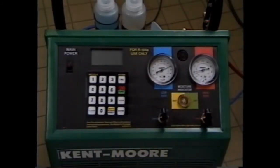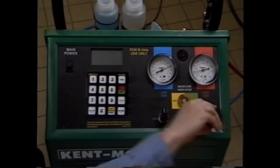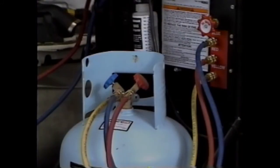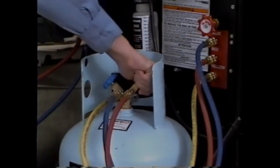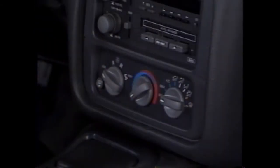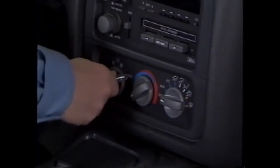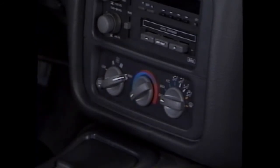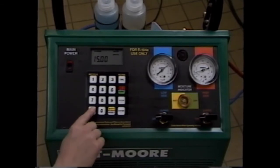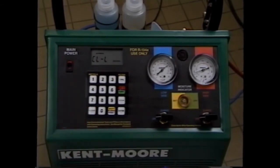If there is pressure, indicating there is refrigerant in the system, open both the high and low side valves on the control panel, and open both the red gas and blue liquid valves on the tank. Turn the vehicle evaporator blower fan switch to high. This will assist in the refrigerant recovery process. Press recover on the keypad. The unit will clear itself of refrigerant.